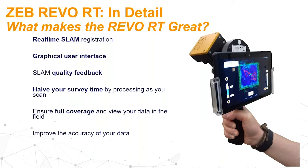You also get an indication of how good the SLAM is, so that SLAM quality feedback, essentially a traffic light indicator to let you know you can see lots of features or you can't see many features. So it allows you to change your survey live, go back to an area where the SLAM is confident, and maybe try and traverse that section a little bit differently. So in terms of being able to deliver great data more often, the ZEB Revo RT is fantastic. A lot of our customers that are non-surveyors also use the RT system.